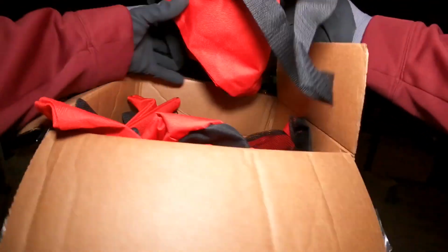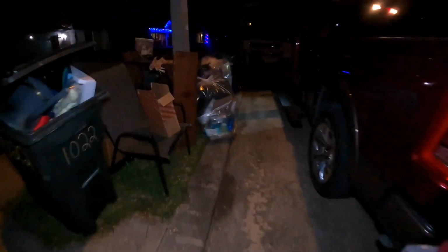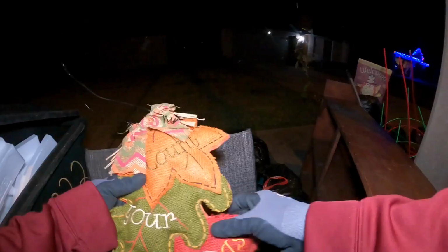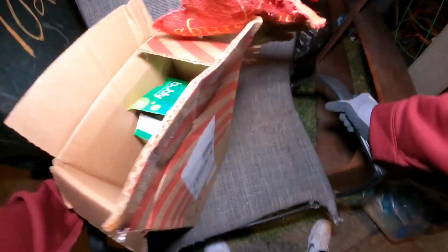What is this? Little bags. Yeah, I'll keep these bags. Sometimes when I sell stuff, I like to throw them in bags like that. Do I want these shelves? I'm gonna take them just in case because they're pretty clean.